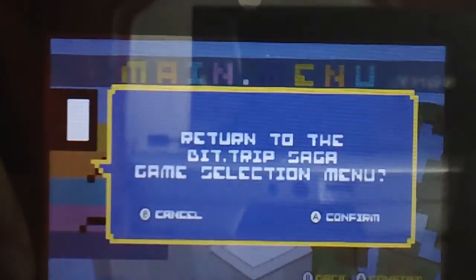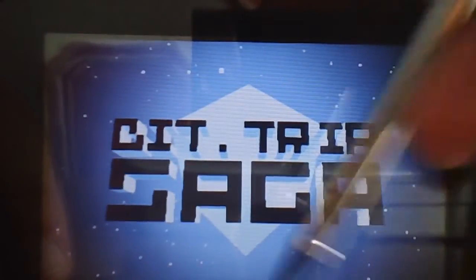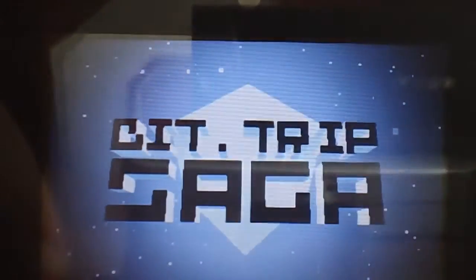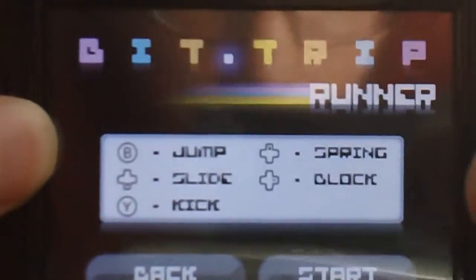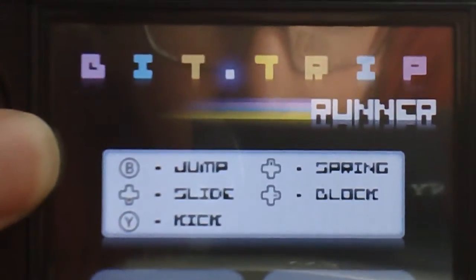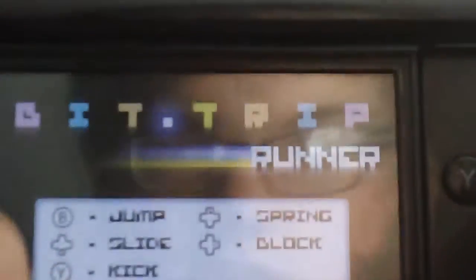So back to the final game. Well, actually, there are two more. Sorry about that. Oh, no. Controls, controls, controls. You guys want to know what you do? You'll learn all these controls over the course of the main game, but it's B to jump, down to slide, Y to kick, up to spring, and right to block. You'll learn all of those skills over the game. You move and shoot with your stylus and circle pad.